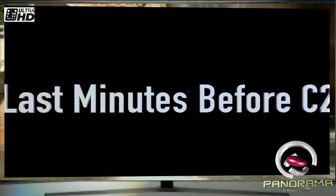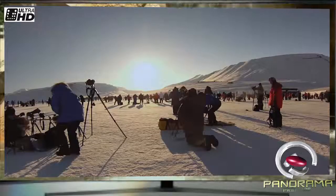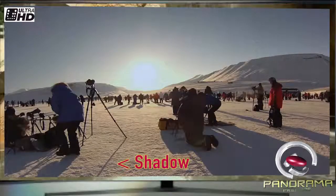Things happen pretty fast, so I've taken screenshots from my video on Svalbard and highlighted things that you should be looking for. First, notice how the leg of the tripod has a fuzzy shadow. Well, that's normal because usually the sun is not a point source. The rays from various parts of the sun come in at different angles and consequently each cast different shadows, all of which are fuzzed together.